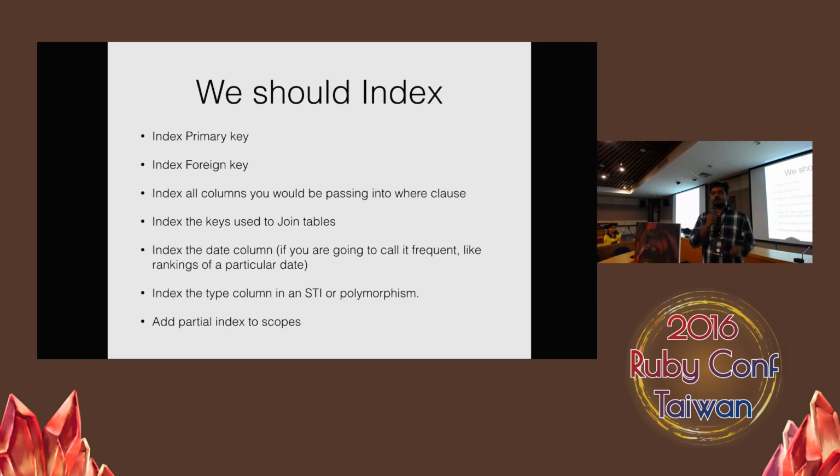So what should we index? That's the question. A primary key, we should index it. A foreign key, we should index it. All columns that you're planning to search, let's say your reports, name, age, anything that you feel you're going to use again and again, not just a one-time thing, you need to index it. The keys you use to join tables: sometimes you don't just use the foreign keys to join tables, sometimes you join through age, ranks, or name. If you plan to do that, then index it.